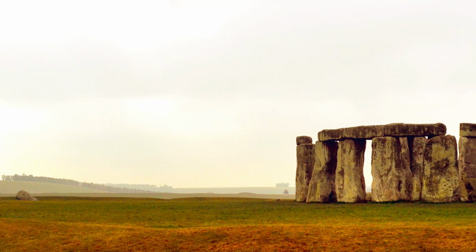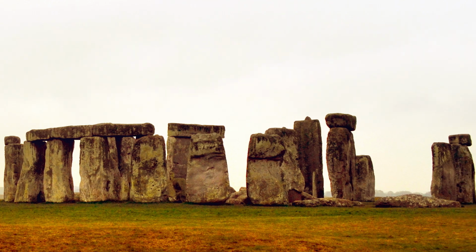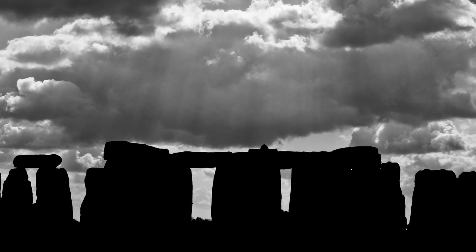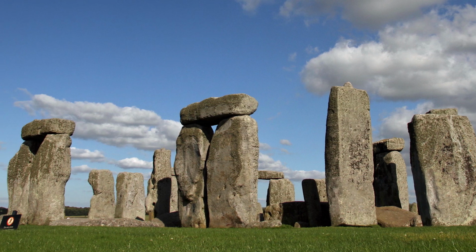There are a few probabilities as to what it could have been, either a burial ground, a religious temple, or an astronomical observatory. Some stones were brought in from 200 miles away. More than 1 million people visit the site each year.